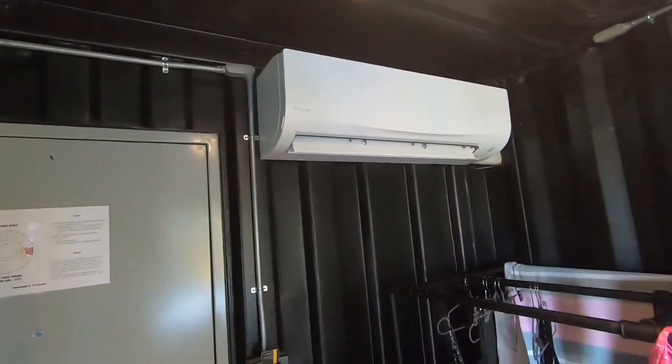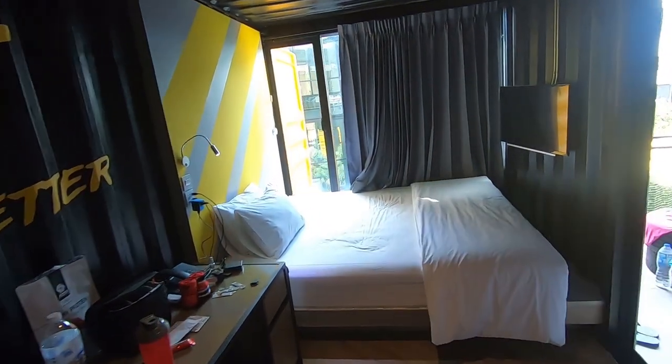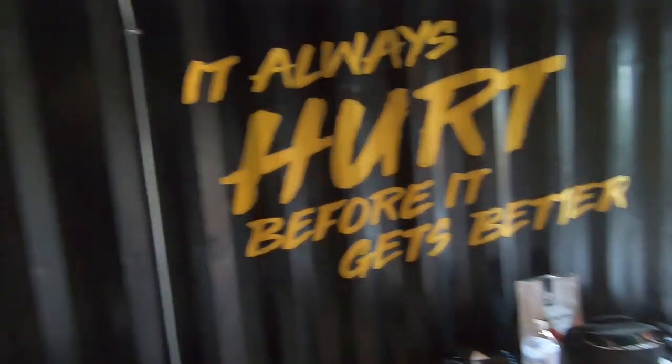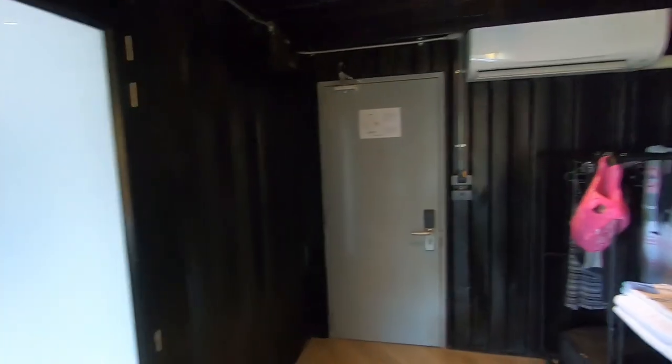So our room has air conditioning. I'm pretty sure they all have air conditioning, but just check on booking.com, maybe they have a couple of rooms that don't, but I don't think so. I think they're all air conditioned. Our bed is pretty much left and right of the shipping container. As you can see, it's so rad, isn't it? It's such a cool concept. I am personally very impressed by this.